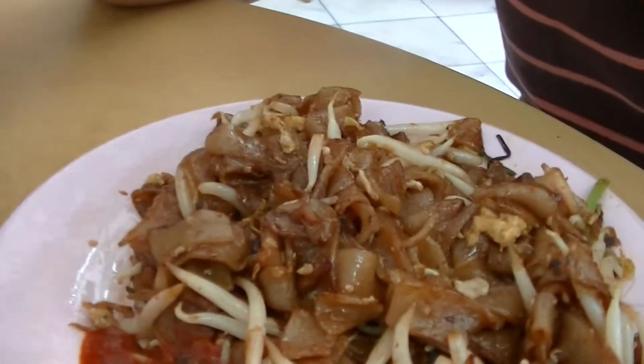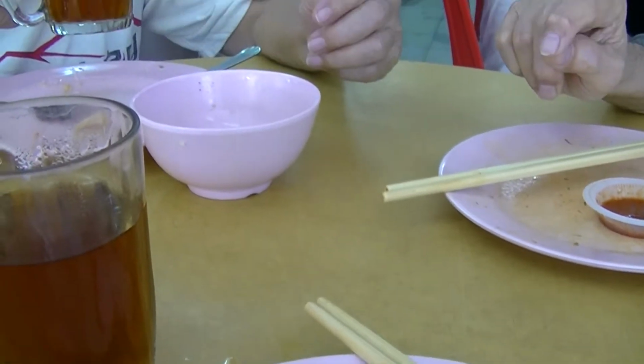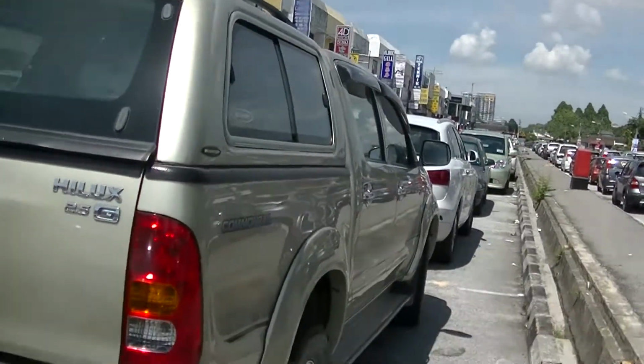Not bad. Quite good. Such a hot day, man. In conclusion, the char kway teow from here is quite nice, very delicious. Even though they did not use pork lard or oil from the pork, it still tastes quite lovely. Maybe because it has a lot of wok hay, a lot of fire from the wok, which is very important in making a very good char kway teow.